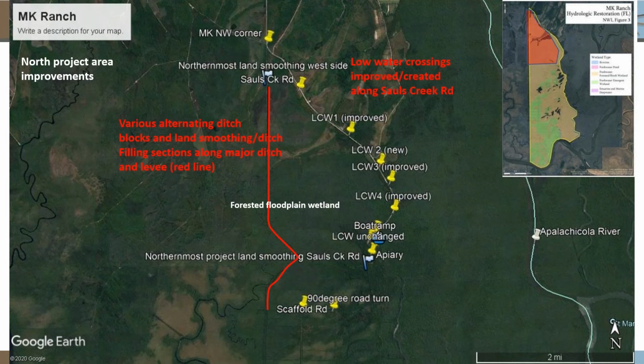north-south. Whenever we see a red line on the next series of pictures, what that means is there are alternating spots where we'll be doing ditch blocks or land smoothing. So it won't be a contiguous amount of work throughout those, but it'll be patchy work that we'll be doing.